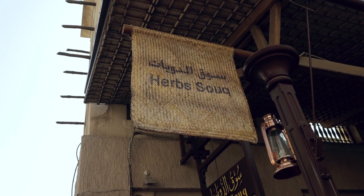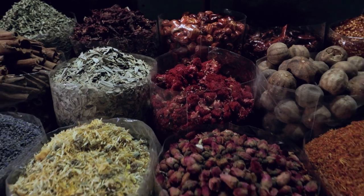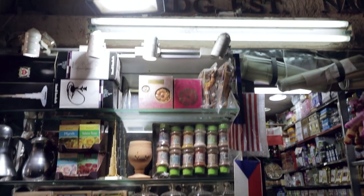This whole time we were looking for the herb souk, and whomever we ask, where is the spice souk, herb souk, they go, oh, here we have some herbs, but we were actually trying to get here, so I'm very happy we found here. What do you drink on a daily basis in Dubai?